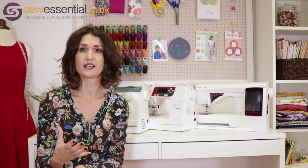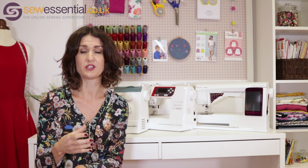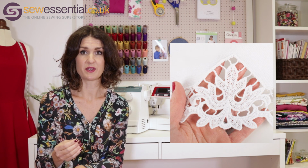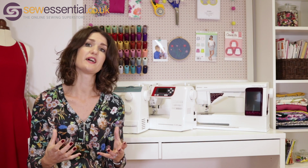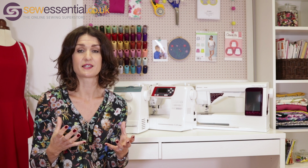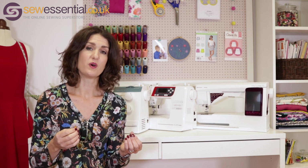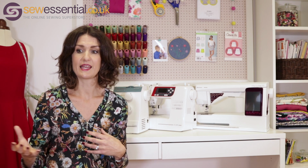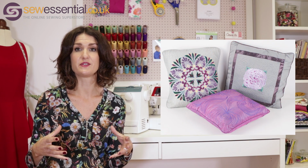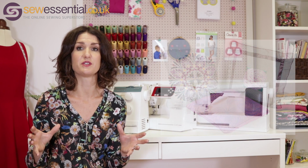You can do hardanger, you can do cross stitch, you can make lace, you can do cut work. There are so many possibilities with these machines, and for many of our customers, these machines are really worth looking at. And some of the projects that people work on include bed linen, soft furnishings, children's clothes, adults' clothes. You know, the possibilities are endless with these machines.